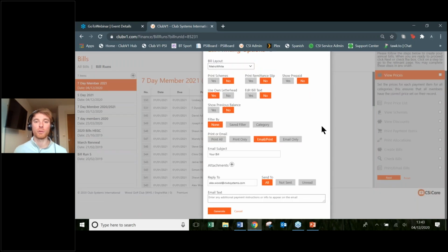Email/print will email for the ones who do have an email address and print for the ones who don't. So that's very, very useful. A lot of golf clubs do go for that example. And then you've got email only as well. So that will only email for the members that do have an email address. And if they don't have an email address, it's going to exclude them.